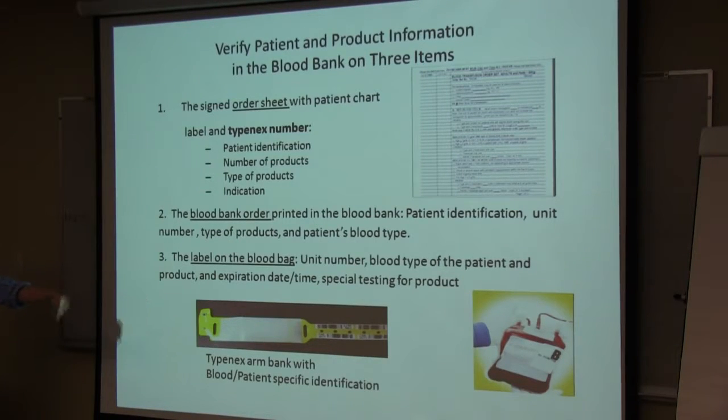That little bracelet part that goes around, those are the labels that have the Type-X number on them. One of those labels has to go on either the tube you're sending, or that number has to be on your order set, so that the person that's checking in and checking out your blood can compare it. They have to match. And then you'll be checking your blood bag, and that's what the order sheet looks like. Obviously you can't read all that, but that's what it looks like. It's very simple to mark, sign and date.